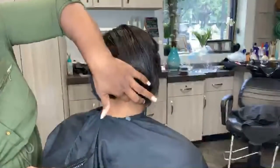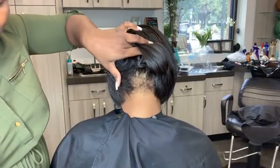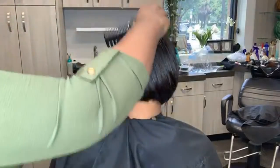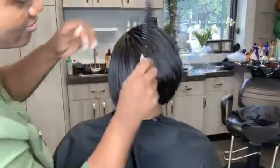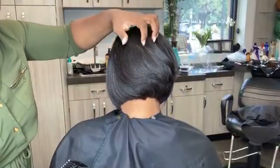So even though she doesn't have anything in there like that, you won't know, because her hair looks very full and extremely healthy, not knowing that she has so much going on. So that's what those layers can do.